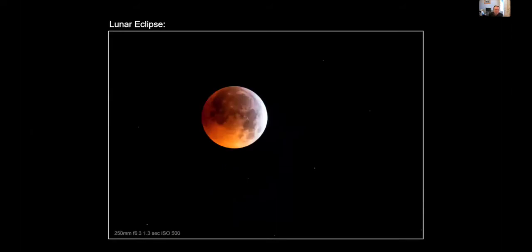I mentioned lunar eclipses. This is a partial lunar eclipse. A good time to photograph the moon, but we have to wait till next May to do that. But you can see, even when it's eclipsed, it is still lit. And that is because some sunlight goes through the Earth's atmosphere and gets bent onto the moon. And it glows deep orange red.